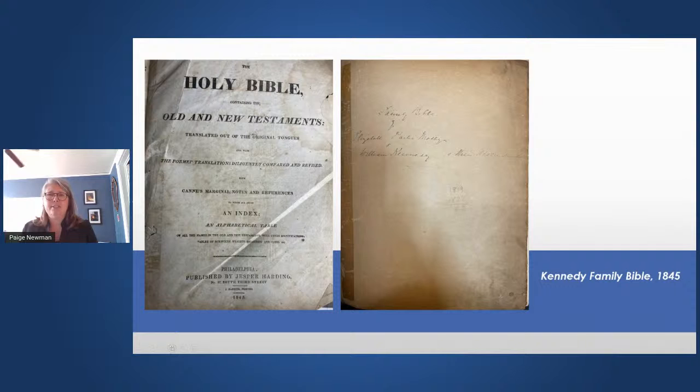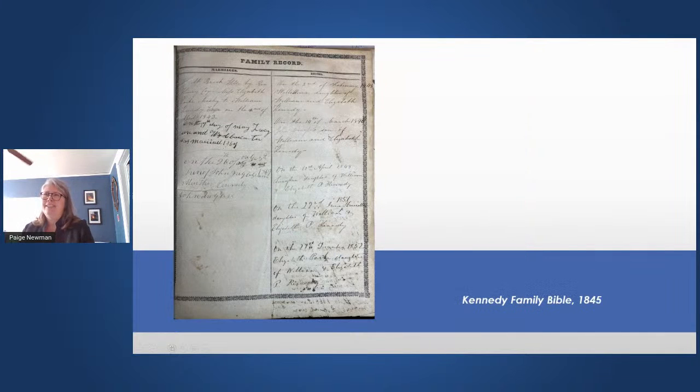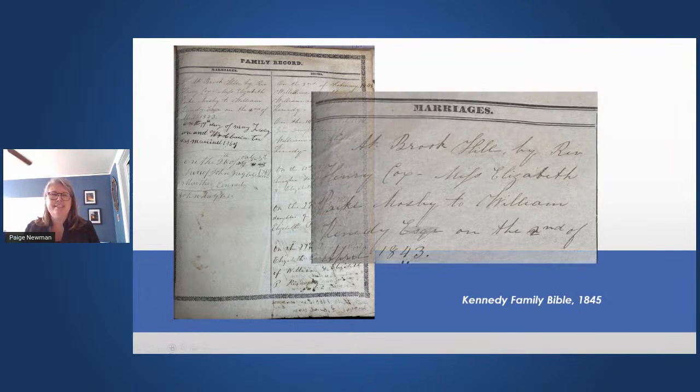So I already mentioned the inscription. If we can go to the next slide, the Bible, you see family record, and it lists the marriages and births. So if we go to the next slide, it provides a little inset to see that it shows us that William and Mary were married on April 2nd, 1843. This is not information we had before. And also throughout the Bible, it notes births, deaths, and marriages from 1841 to 1952. So this Bible was kept in the family for a pretty long time.